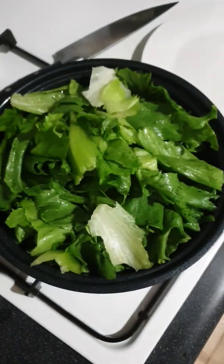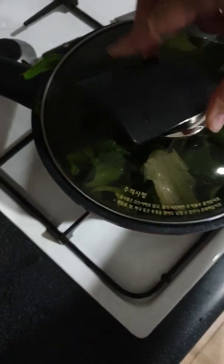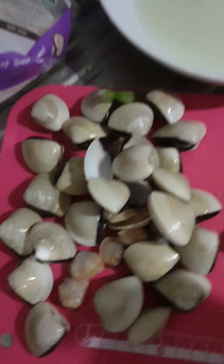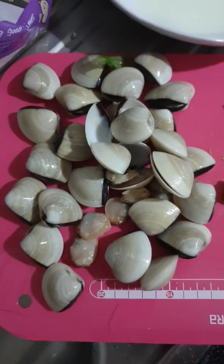And here you go, all vegetables on top of the pot, and right now I'm gonna put the lid on and let it boil. After these things are out, I'm going to make cocoa soup.